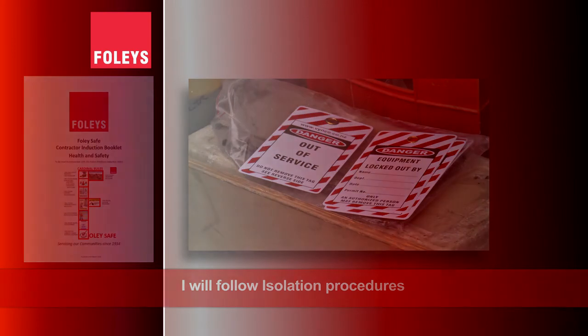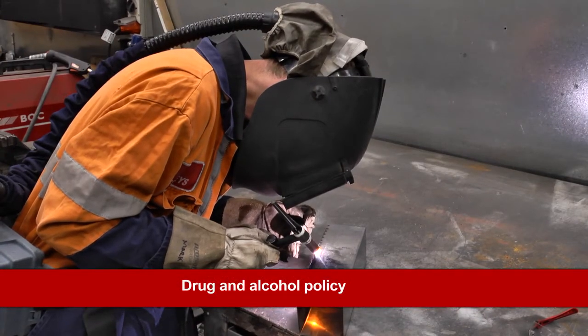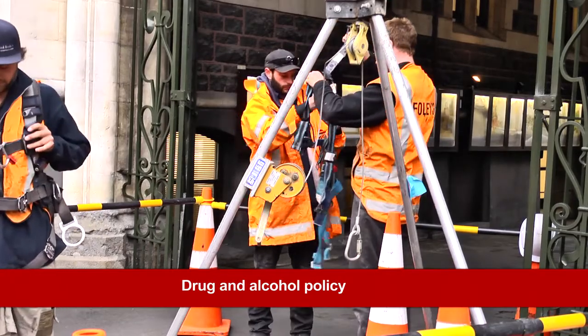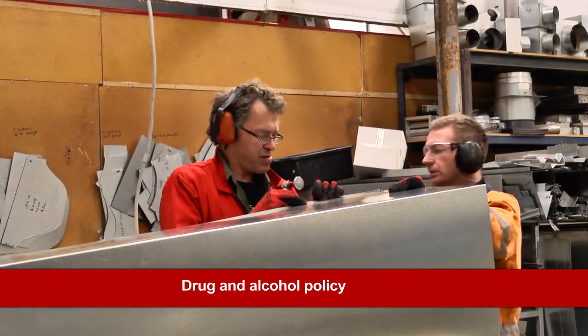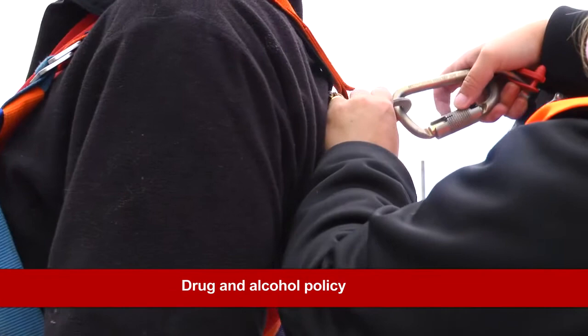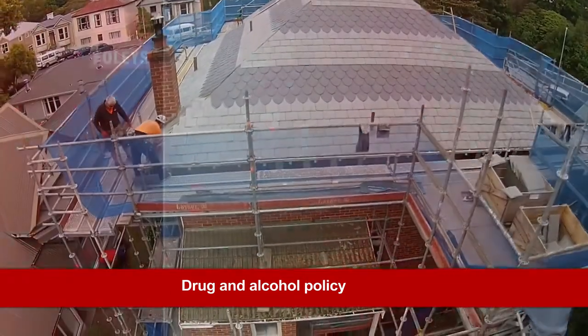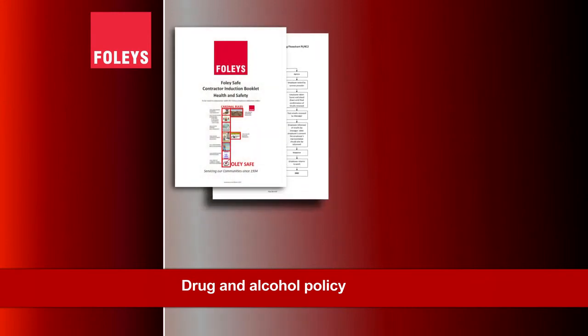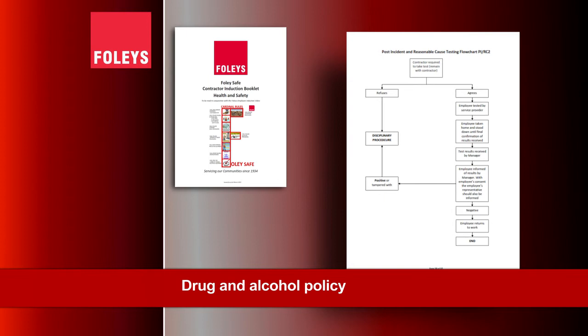Drug and alcohol policy. Foleys is committed to providing a working environment free from the effects of alcohol and drugs, where all employees feel safe from the dangers such substances can bring to people and the workplace. We therefore have a drug and alcohol testing policy which will be put into effect on a post-incident or reasonable cause assessment. Refer Foleys for further details.